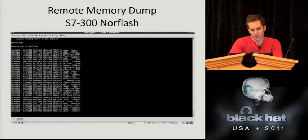Here's a dump of the memory here. Again, you can see information about the PROFINET revision, PDEV stamp. A lot of this information might not be valuable to a typical attacker.